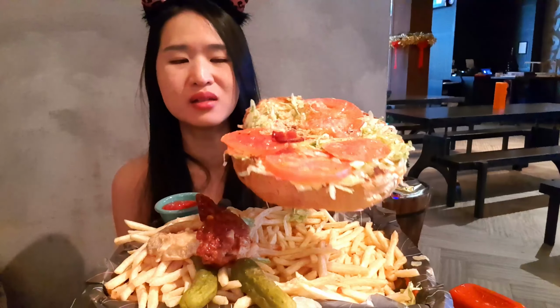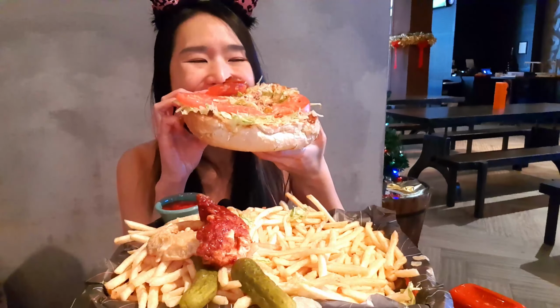Yeah. I think this is a really good deal. You know, come here with 3 friends and the 4 of you can share this for $50. And the bread is really good. Really good chicken tenders.